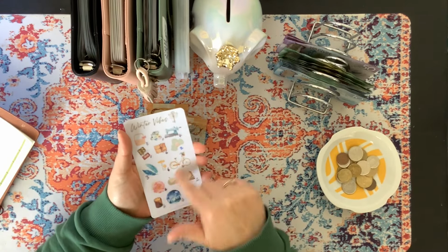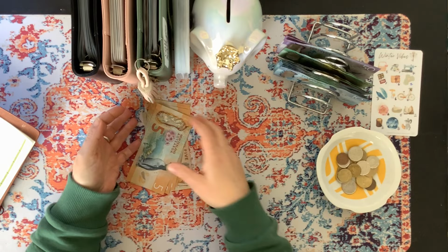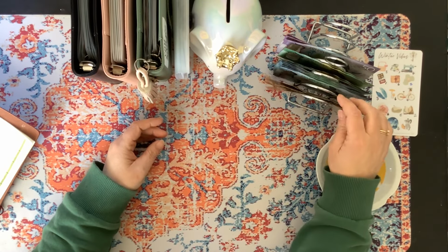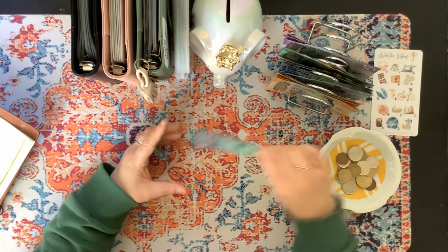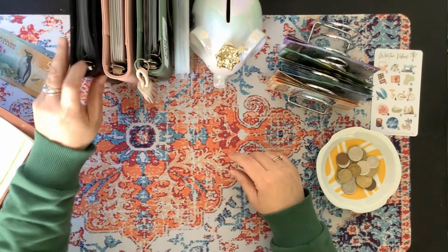I've been stuffing this over the last 3 months, and I've got a bit extra, and I'm putting that towards debt because it's the last cash stuffing of August for me. So yeah, let's put aside $15. That's allowance for the big girl.